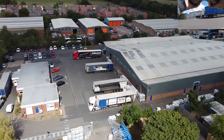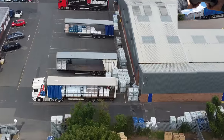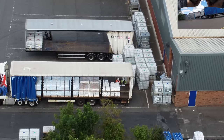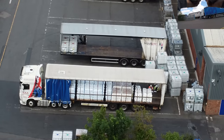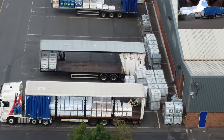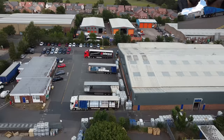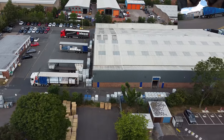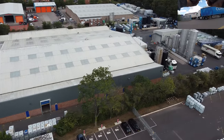Got some trailers being loaded. What we got on this one? Oh, they're just checking the paperwork, look, in the back. Very well strapped down, that is. Not taking no chances with the stuff that they're carrying. Make our way around the outside.